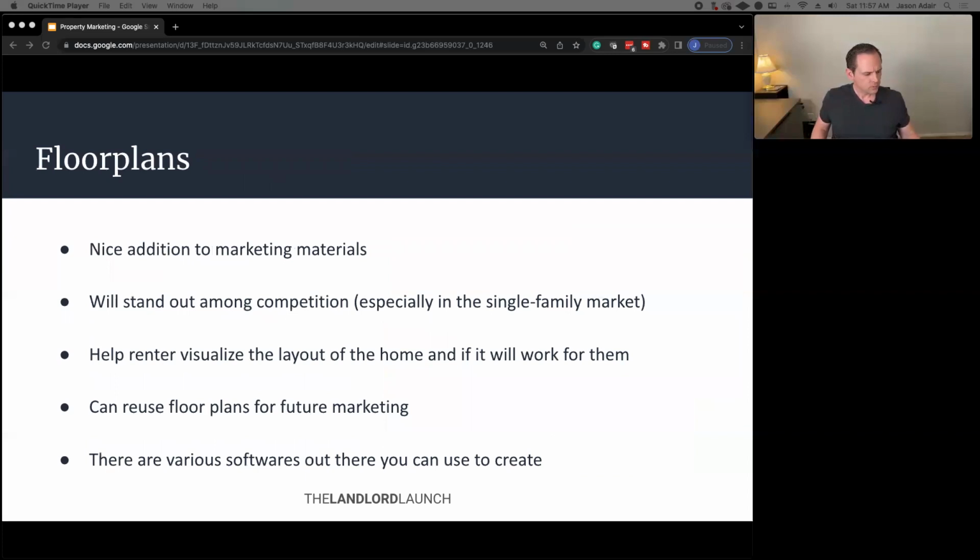Floor plans. Okay, so floor plans, I like adding floor plans. And again, this is just a little extra visual candy for the people that are looking at it. It makes it stand out because a lot of people don't use floor plans, especially with single family homes. They do with apartment communities, and I am a big believer of taking stuff that works and applying it to yourself. And a lot of single family homeowners just don't do this.